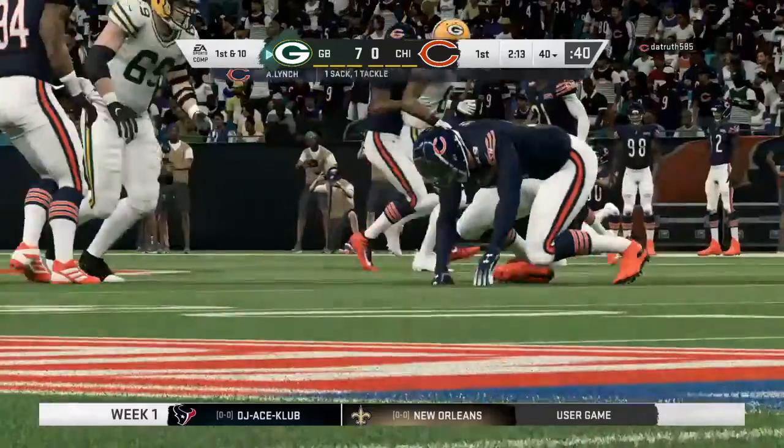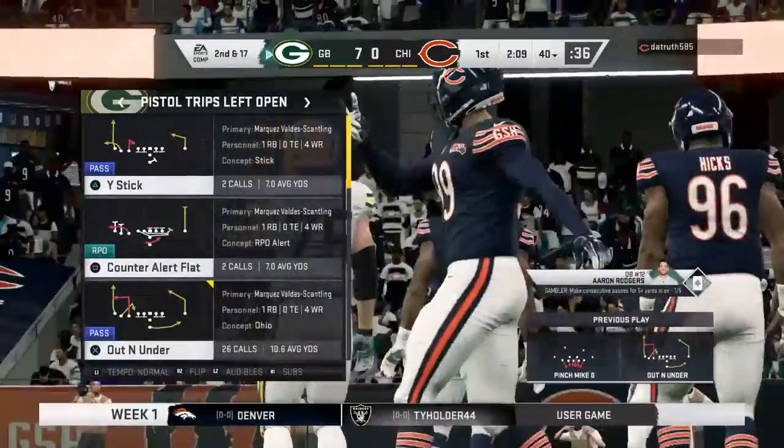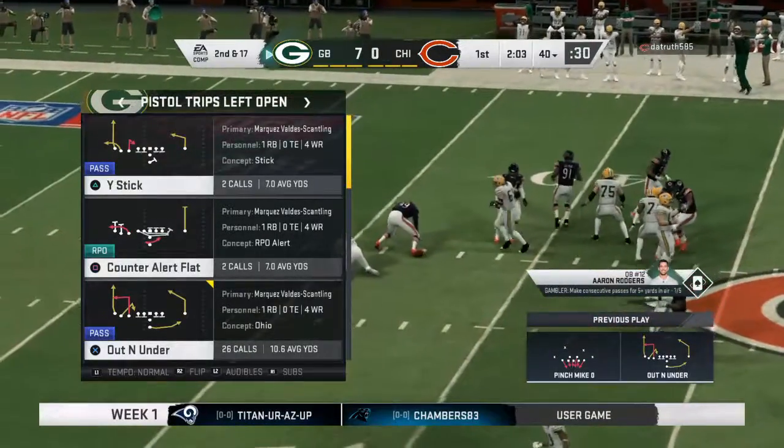Under a heavy rush, and down he goes. Give the sack to Aaron Lynch, the former USF Bull. Man, he got in there so quickly, Charles. What could the offense have done to adjust and account for that?